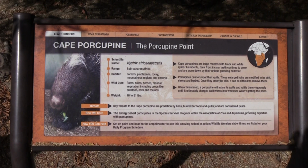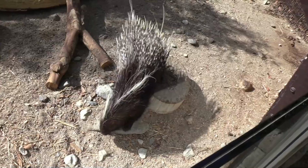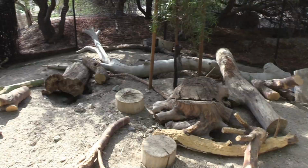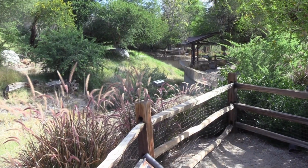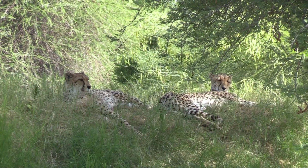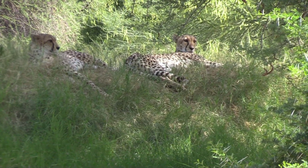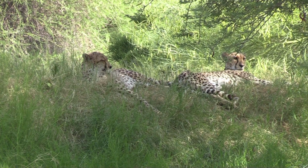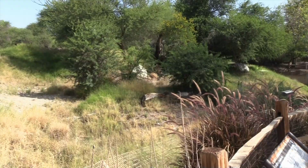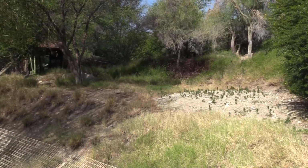I got Cape porcupine. Wow, got a fantastic view of the Cape porcupine. Man, look at those quills. I love the habitat also. Alright, another viewing area for the cheetah. Oh, I do see the cheetahs. There we go. Hanging out in the shade. Yeah, just chilling out. But yeah, lots of space to move around. Lots of rocks and crevices and some shady spots.